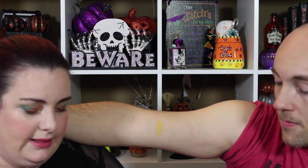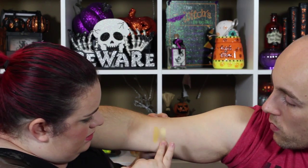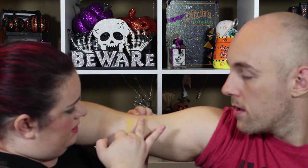Legend is the color I'm wearing on my inner corner right now. And to do the highlight, this is the color that Alex picked. Oh, that's a very nice gold. It's like a nice yellow gold. That one you can kind of see better because it's got that shimmer to it.